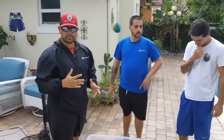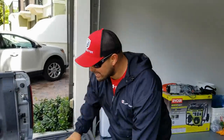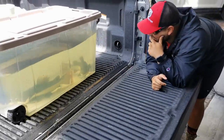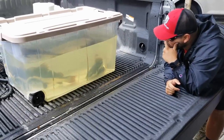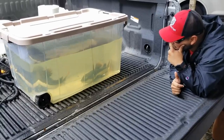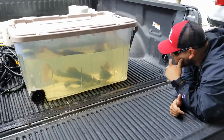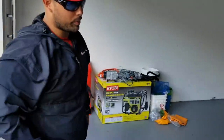We transport these fish safe. All right, Slayers, so we made it back to the Slay Pad. Let's take a moment real quick. Look at this. This is so cool seeing these fish in this little container right here. And they're going to be so cool living a good life in this new pond right here.